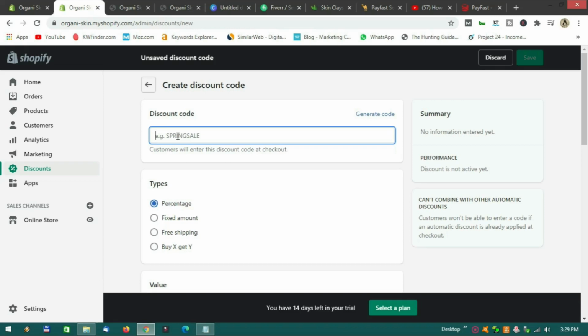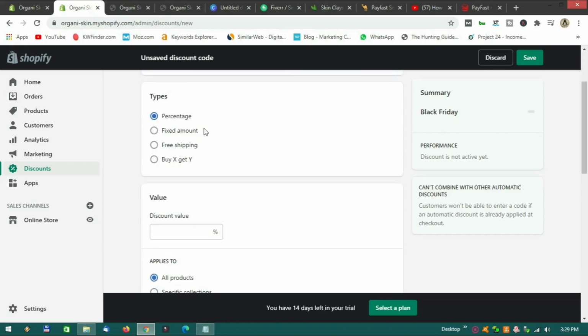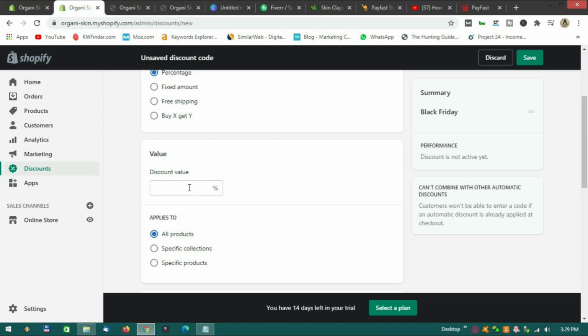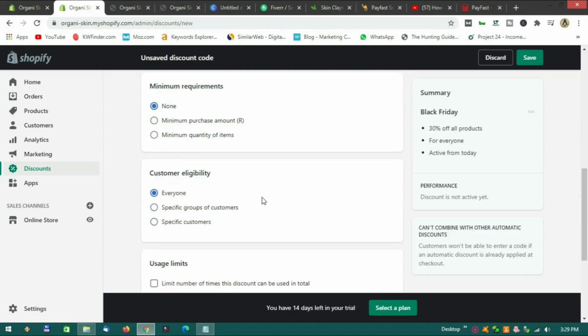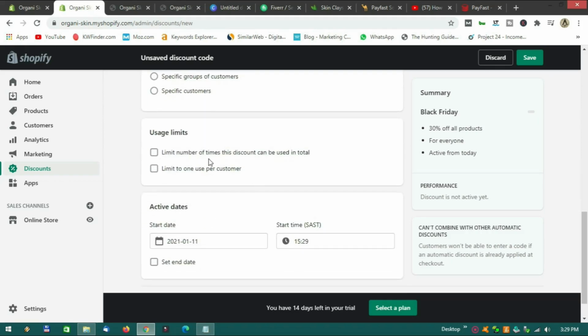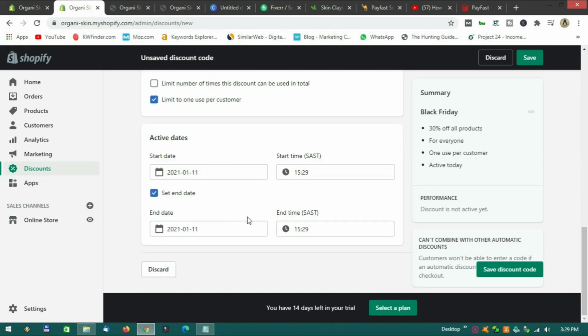All you do is, say for instance, you run one for Black Friday, and you want a percentage or a fixed amount or whatever the case may be. I will stick with percentage, and I'm just going to add 30% off all products. There's no minimum requirement of amount spent, and the customer eligibility is everyone, it doesn't really matter. Usage limits, this is important. Just make sure to limit this to 1 per customer. Otherwise, it's up to you. If you want them to come back and use that code again, you're more than welcome to, or you can limit it to just one use per customer. Then we want to set an end date, and the end date is obviously the day after. There we go. And then we can save this code.